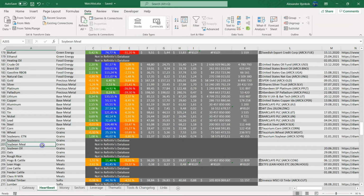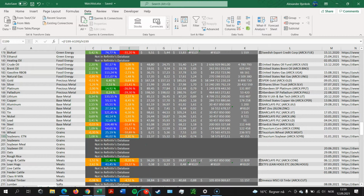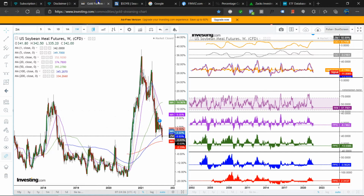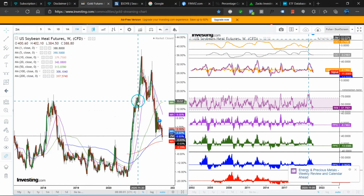So we go here to natural resources, and we have soybean meal here. We unfortunately do not have data from Refinitiv on soybean meal. We do, however, have data on soybeans, which are 46% here from the low, but they have been through a 10-ish% pullback. So let's have a bit of a look here at this commodity.